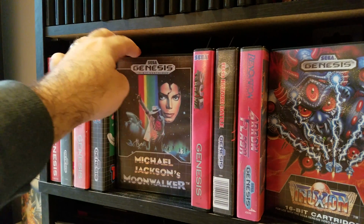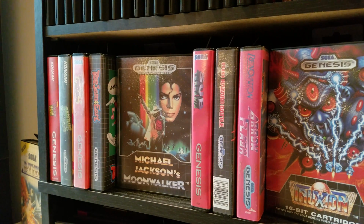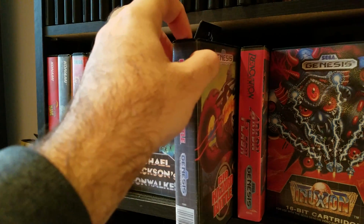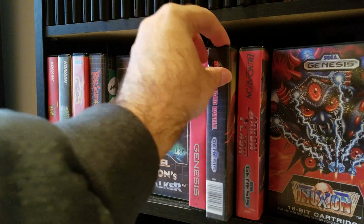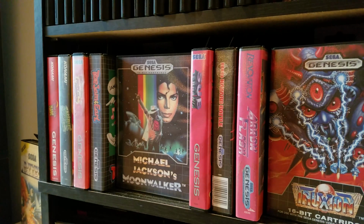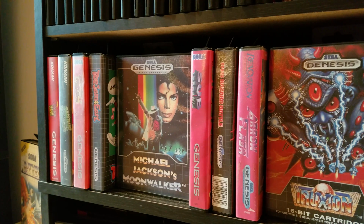Michael Jackson's Moonwalker, love that game, really awesome, and I quite enjoy Michael Jackson's music, especially growing up back in the day, and I remember playing that game as a kid and really loving it. And then we have Subterrania, a really cool shmup, Biohazard Battle. Another awesome shmup, Arrow Flash. And then speaking of awesome shmups, Truxton.